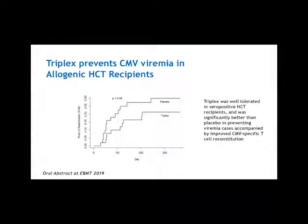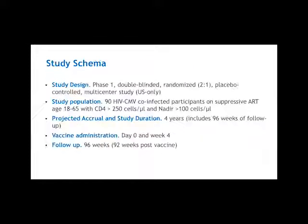So these are the data from Triplex in bone marrow transplant, and along with the decreased probability of CMV reactivation, there was also a decrease in mortality. And these data are brand new. They were just presented as an oral at the transplant meeting.